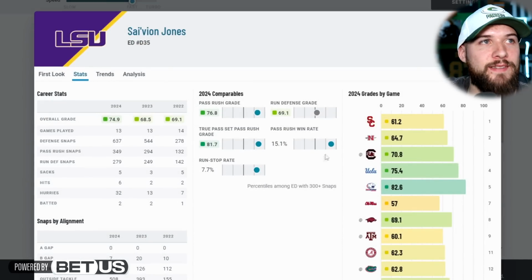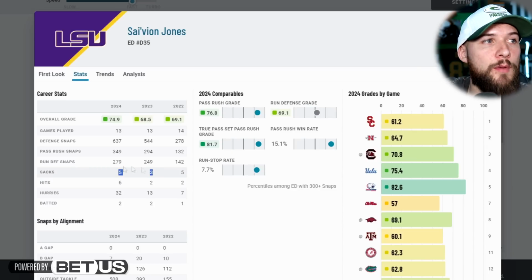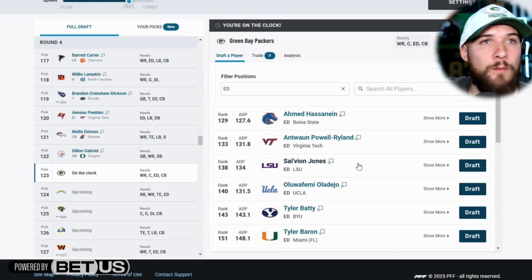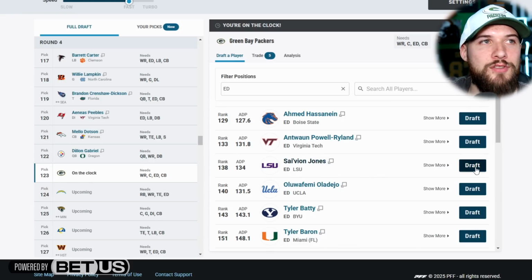7.7 run stop rate this past season. Also a nice pass rush win rate at 15.1%. Definitely has to work on his pass rush moves for sure, but is coming off a 5-sack season for LSU. And why not pair both of the teammates up? I was about to go Ahmed Hassanin, but I wanted to add a guy that can maybe kick inside a little bit on early downs and help against the run, and that is Savion Jones. So we're going Savion Jones here at pick 123, edge out of LSU.